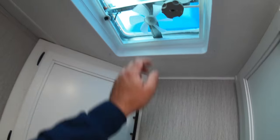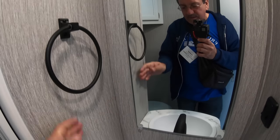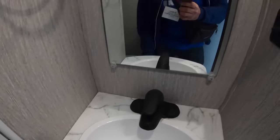Here's the bathroom. It is a regular plastic toilet. We have a regular vent there, a little bit of storage up here. That would be me. Very nice vertical mirror, so that would accommodate people of any height, which is always good. That's a wardrobe closet right there. We have a towel holder, more storage down here.